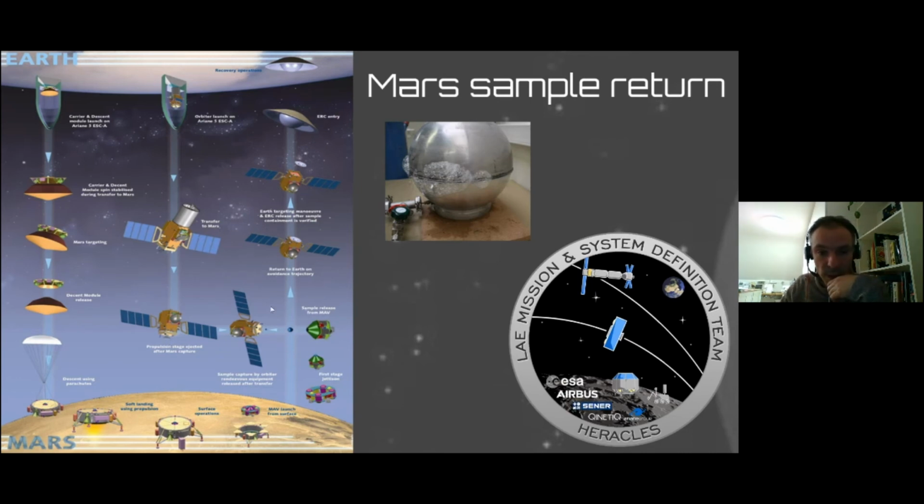Then it launches the canister back into space. And then you see here on the right, at some point the soil has to go from the launch vehicle, which launched from Mars, into an orbiter which needs to return to the Earth. And Kinetic is responsible for this little box here. It's actually a ball basically, but since the soil needs to be inside and protected from the environment, we need to do explosive welding, and that's what we're trying to prove. It's just a technology demonstration for now, but hopefully at some point we can be part of this Mars sample return mission.